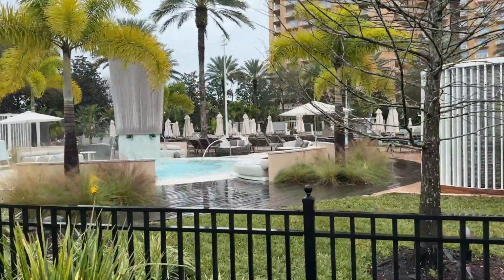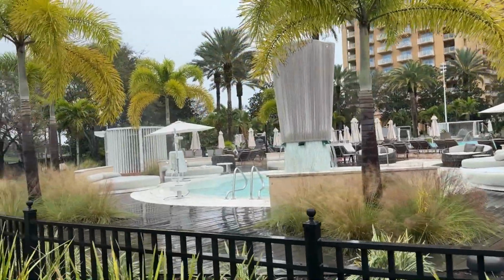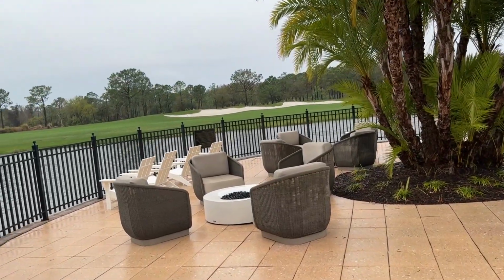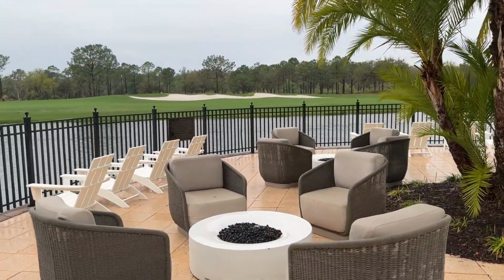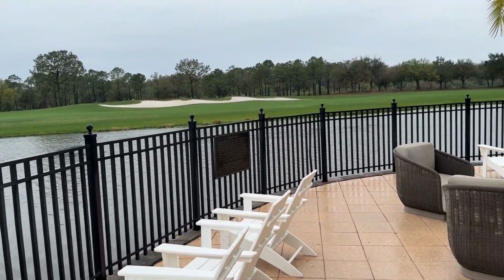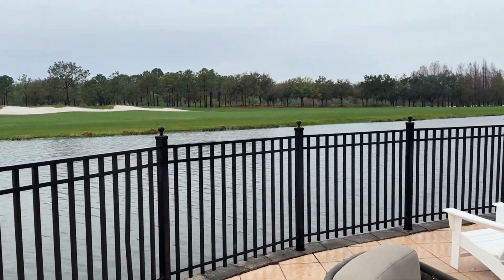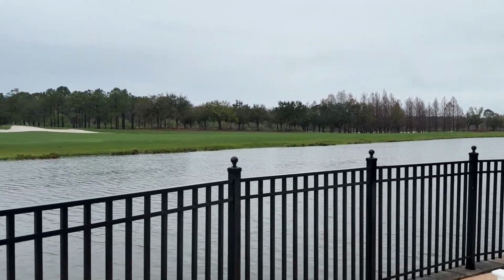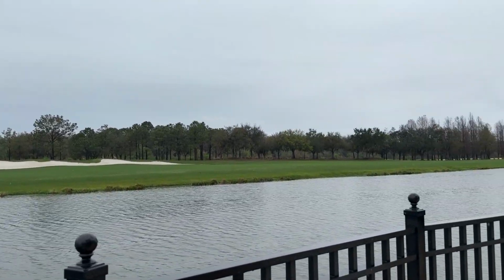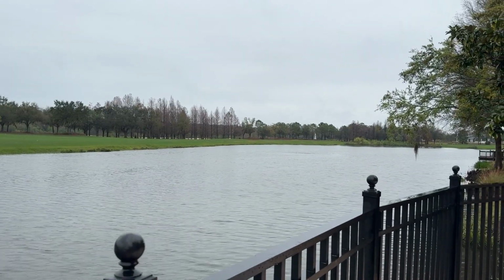There's a very large hot tub. Kind of cool. And this is a very interesting seating area where you can sit and look out over Grand Lake. The golf course was designed by Greg Norman, and it's all part of the JW Marriott Lakeshore Reserve property.